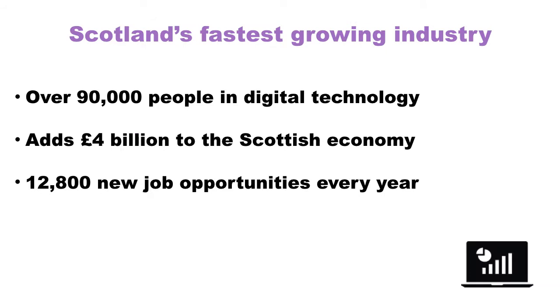Why does this matter? Well, technology is Scotland's fastest growing industry. There are over 90,000 people working in digital technology in Scotland at the moment. It adds £4 billion to the Scottish economy, and there are more and more new jobs every year. There's close to 13,000 new jobs every year being added to the digital technology sector.